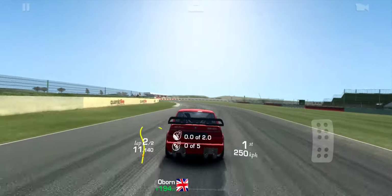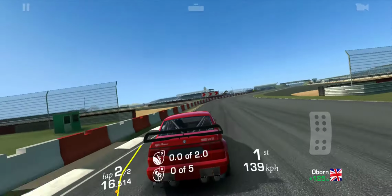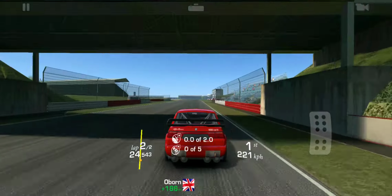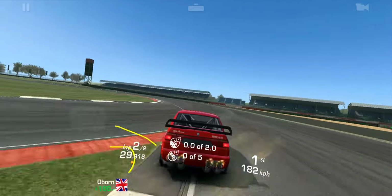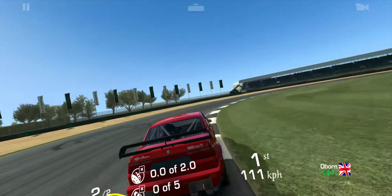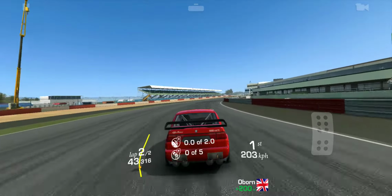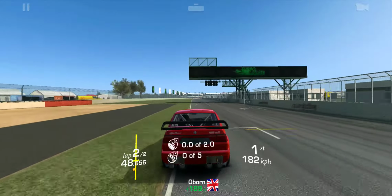which means we can take it nice and easy the second lap, not having to worry about pushing too hard into these corners. Quite a bit more relaxed, right? And there we go, about 200 meter lead. Just under.